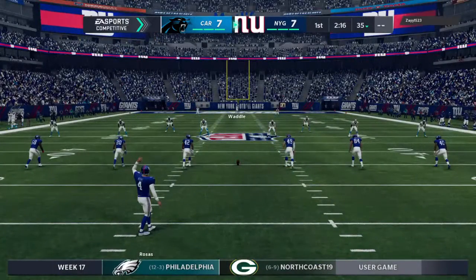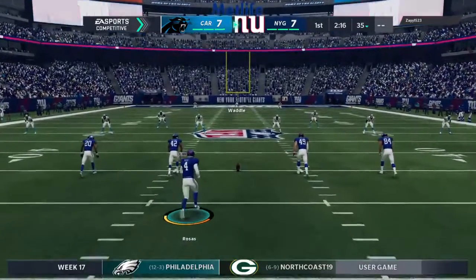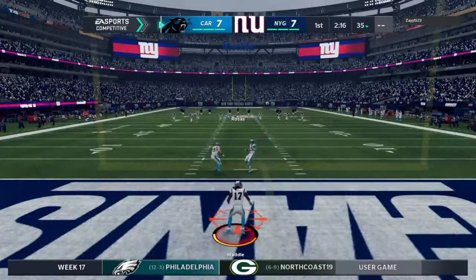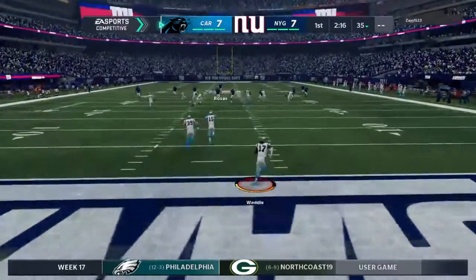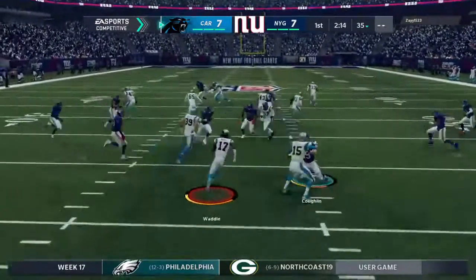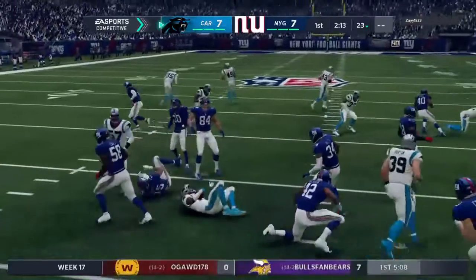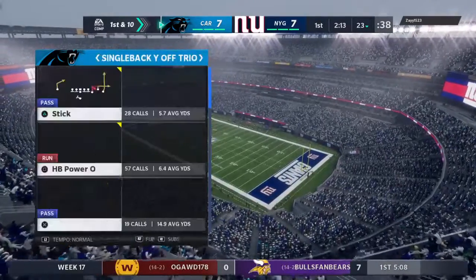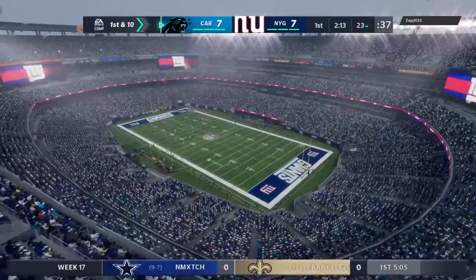Aldrich Rosas to kick off. So all even at 7 now as they kick it away. Takes this about 5 yards deep. And ultimately cannot get this out to the 25-yard line as he's dropped at the 23. At their own 23-yard line.